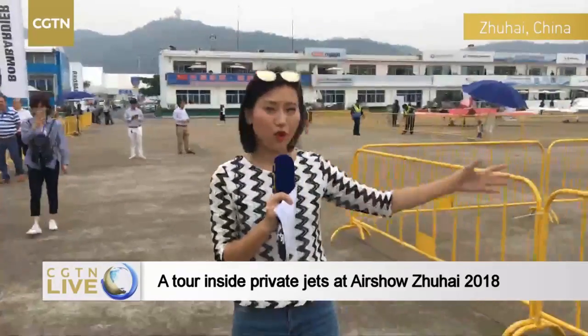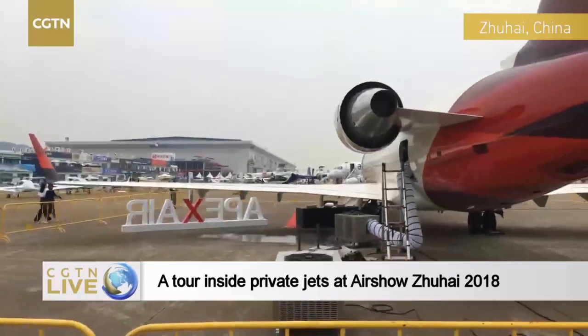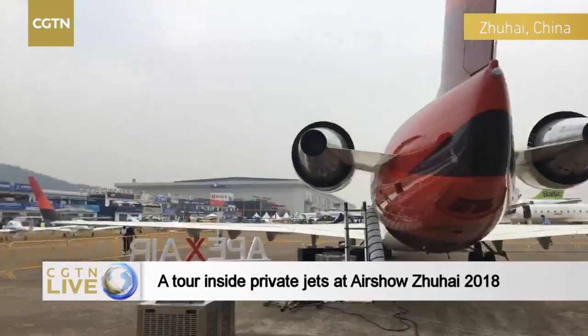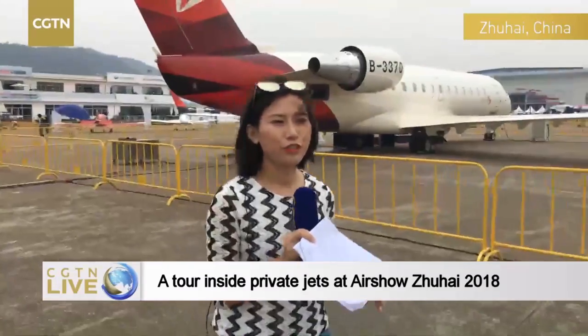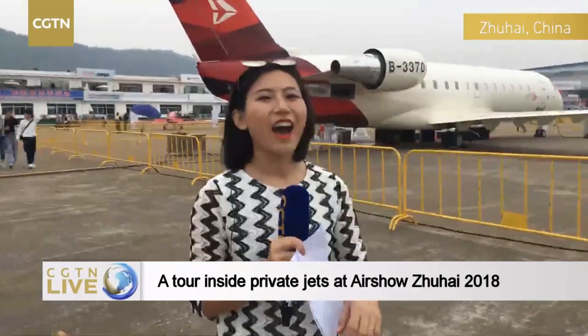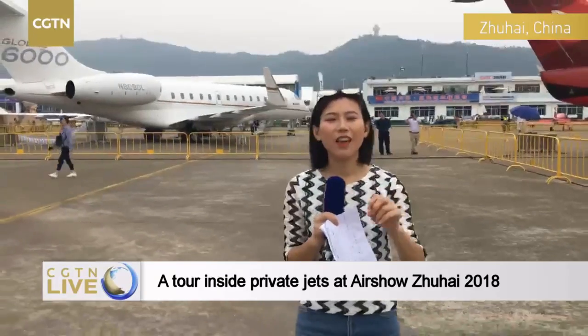This is the ground area. They're here for static display, and also every day there will be aerobatic shows. And actually on the opening day of this air show, which is two days ago, we have already live streamed the very wonderful aerobatic flying show for you. If you missed that, you can find this live streaming link. And to review that, just search Airshow China 2018 and you will find that.